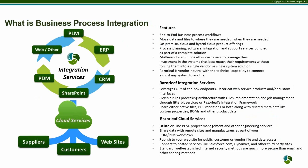So that brings us to our topic for today. We're going to talk about integration. PLM 360 has been created and enabled to easily integrate with other products on the market for things like ERP, MRP, CRM, many other business system acronyms, just like PDM, Product Data Management. We at Razorleaf call this Business Process Integration, or BPI.